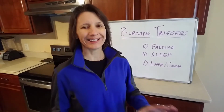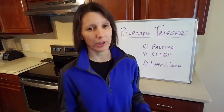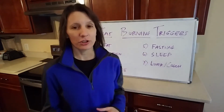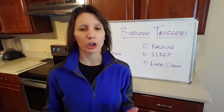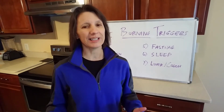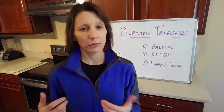So anyway, that's how fat can help you signal your body to burn fat, okay? And that's going to be probably the longest one out of all of these. Number 2, protein. So the way protein can help you burn fat is because it tells your body to produce glucagon, which is your fat burning hormone. So protein literally does, when you consume it, tell your body to burn fat.